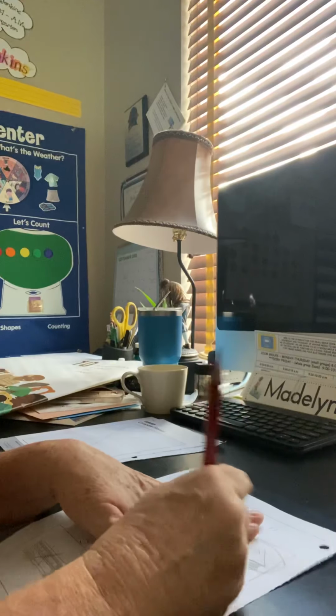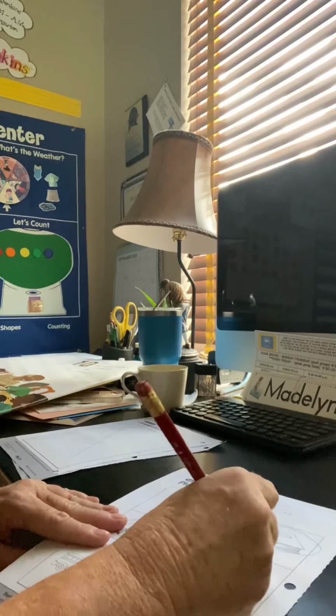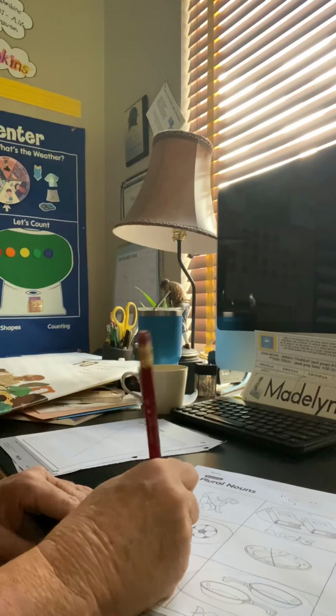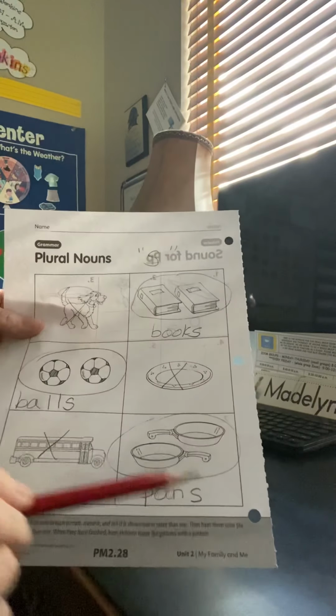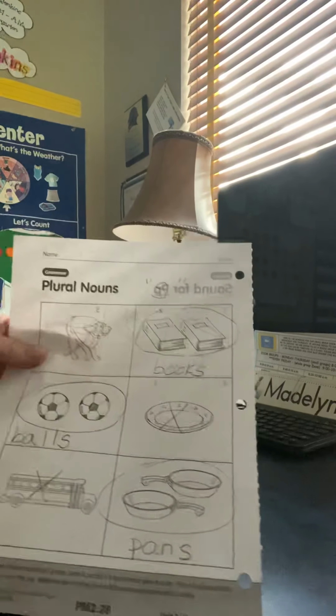We have 2 pans. I'm going to go ahead and do this because these are super easy words. Books. Book S, and balls. Balls. There, I did write the word in there. Books, balls, pans. But what we're really looking at is that when you do something plural, make it plural and have more than one, then you put an S at the end.